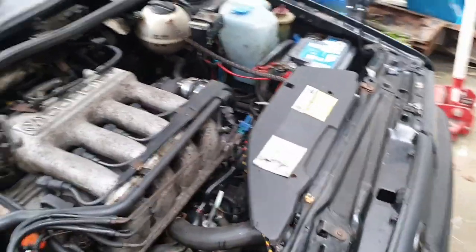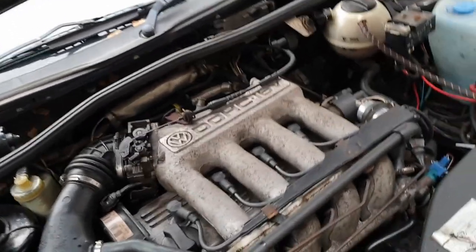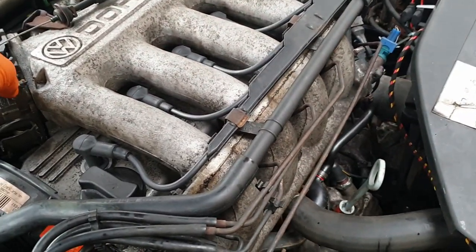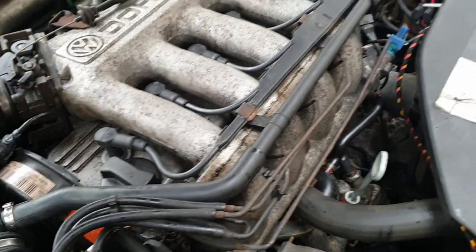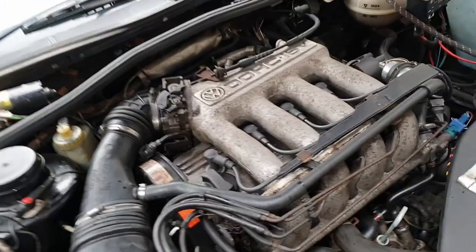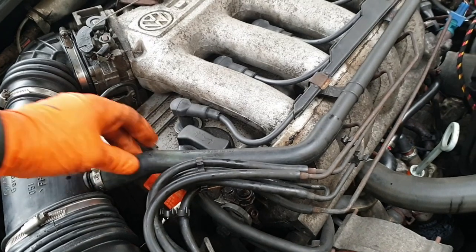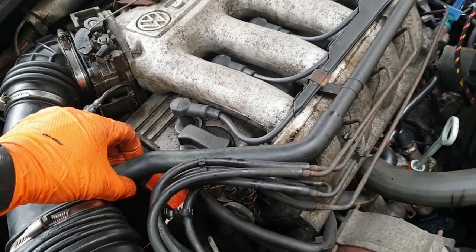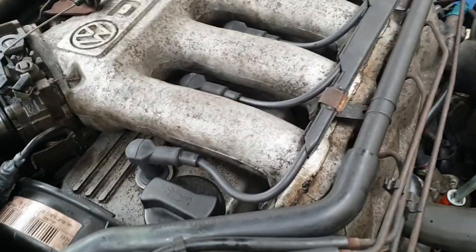Well, that's frustrating. So yeah, it is above 80 now, exactly like I said. And it's starting to miss. It's not really missing, it's just not running as smoothly as it was. And it was when I touched this. I feel like there's a split in it. And it's not doing it now.